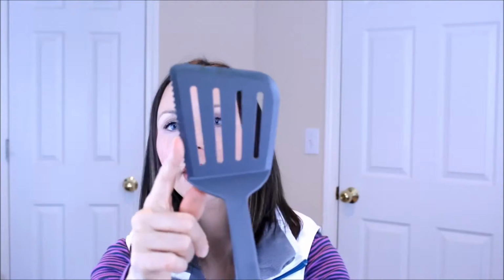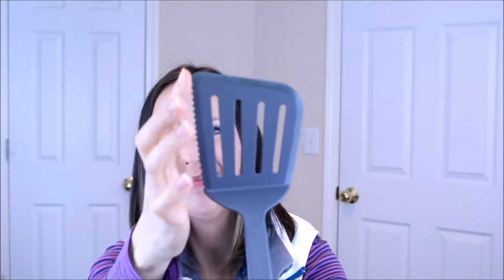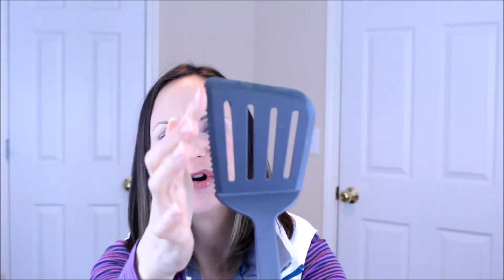Something else is kind of out of the box here. This is a spatula. What's so special about a spatula? I believe I got this one for Christmas. No, this was my birthday, I think, back in October. On the one hand, it's just a normal spatula, the Calphalon brand. But on the other hand, if you look here, it has ridges. Initially I was kind of like, I don't think I like that. It was kind of weird or odd.